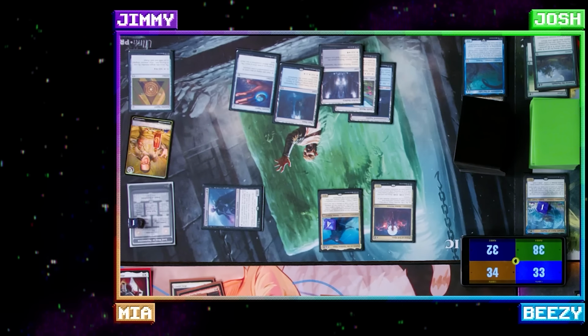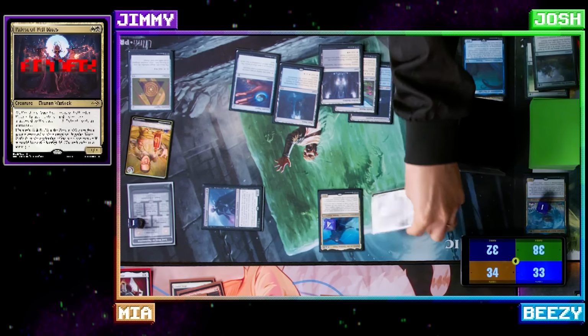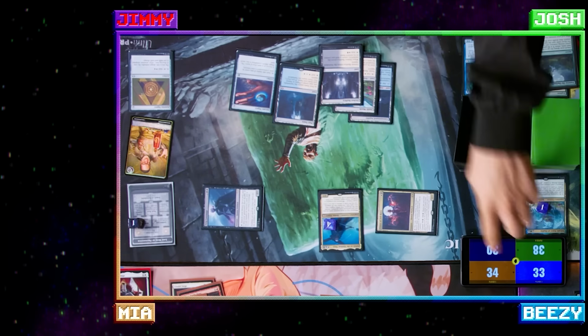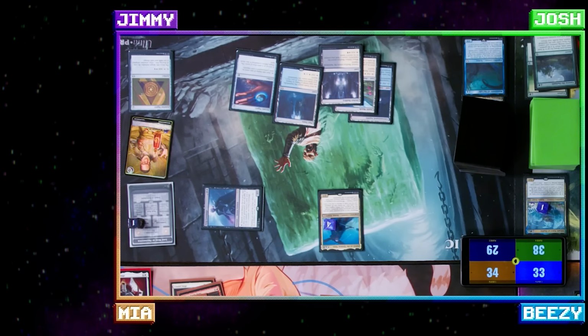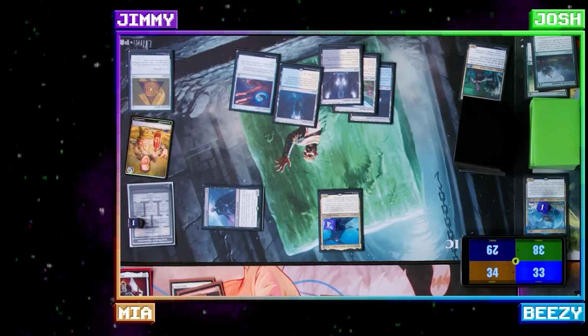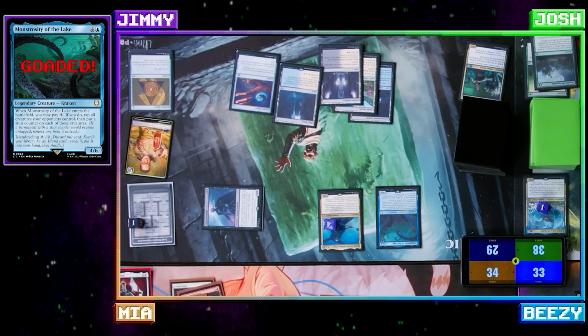Because I have to activate this at sorcery speed, I'm going to tap and sacrifice my Priest of Fel Rites. And I'm going to pay 3 life, going to 29. And I'm going to return target creature card from my graveyard to the battlefield, and it will be this Monstrosity of the Lake. Beefy boy.